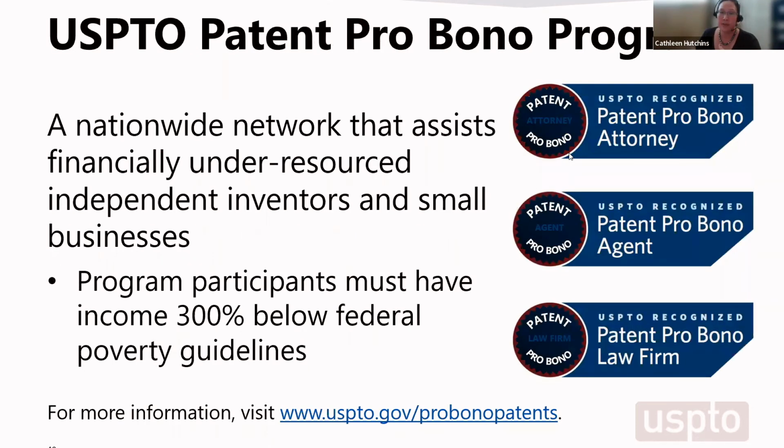We also have a USPTO pro bono program. So the phrase pro bono means for the good. It's a free program or a very low cost program that assists financially underserved inventors and small businesses. So you do have to have income below 300% of the federal poverty guidelines, which you're going to have to check up to make sure. But this is an excellent source for attorneys that are donating their time to provide advice and help with prosecuting, meaning trying to get a patent.